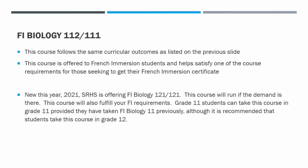Also noted at the end of the slide, there has been an addition this year. If there's enough interest, there'll also be a FI Biology 12.1 and 12.2 offering, but that will depend on numbers. But if you're looking at this and you're thinking maybe biology is where you want to go, and French immersion requirements require 5 courses now, then maybe you want to look at both of those courses when you're doing your course selection.